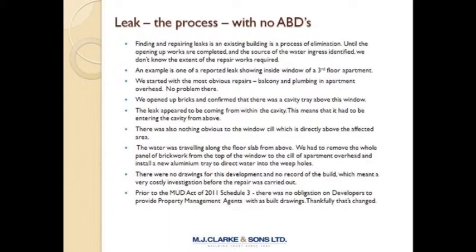a building. Just then, obviously, the MUD Act of 2011, prior to that, there was no obligation on developers to provide property management agents with as-built drawings, but that's actually changed. But it hasn't really come into effect, we haven't seen the benefit of it yet, because most of the developments were developed pre-2011.